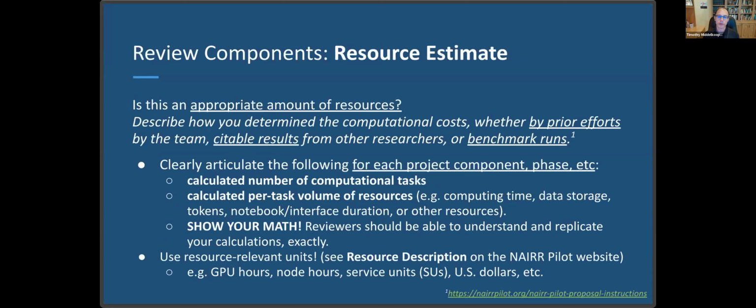Resource estimates. Is this the appropriate amount of resources? You need to clearly articulate the amount of resources that you need based upon prior requirements and scaling information, perhaps from similar work. Include specific benchmark tests and/or citable data from others. Failing to do so is the most common reason for rejection or for a significant reduction in allocated resources.